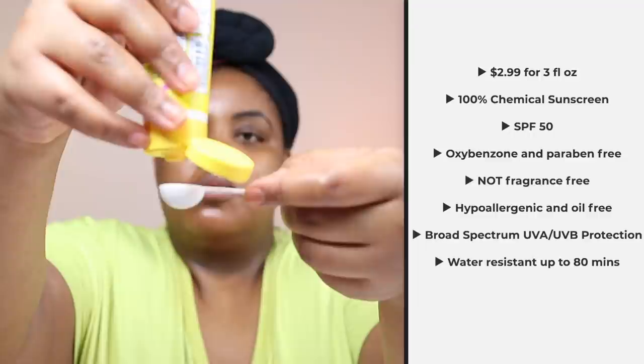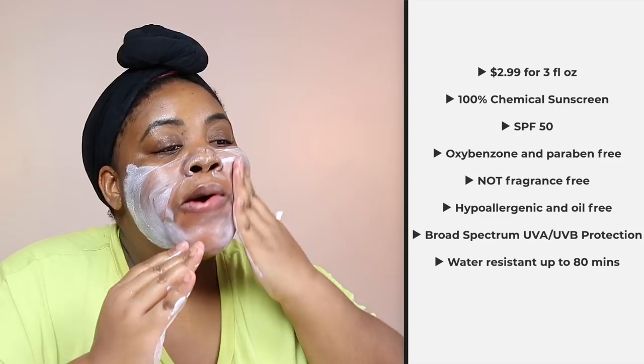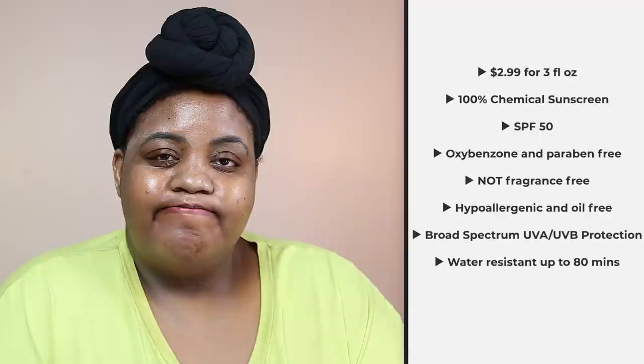Another Walgreens, $2.99, holla. This is their hydrating formula, SPF 50, broad spectrum, all that. It is, like I said, $2.99 for 3 fluid ounces. So a super affordable sunscreen. It's 100% chemical, and I really had high hopes for this. It is definitely a light consistency. Doesn't feel super thick in the hands or even on the face. It does have an herbal soap scent, and it's not fragrance free.